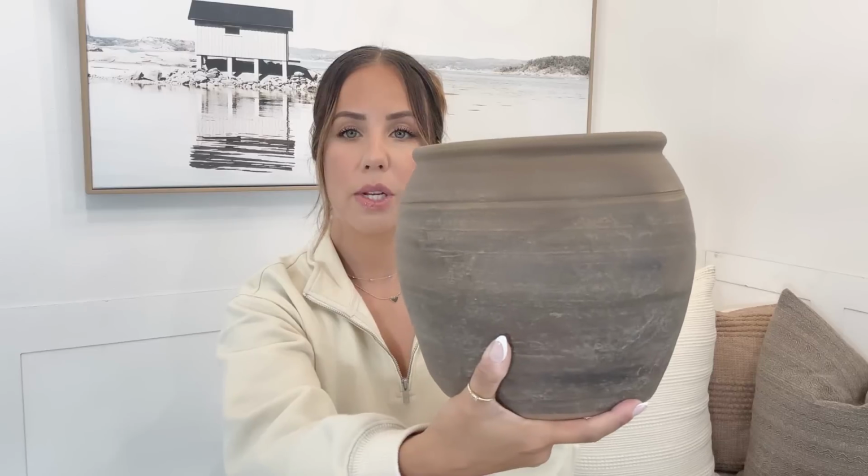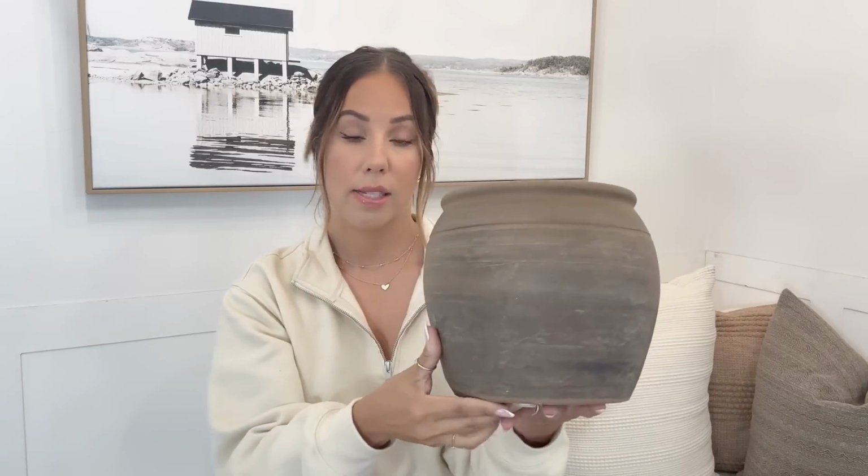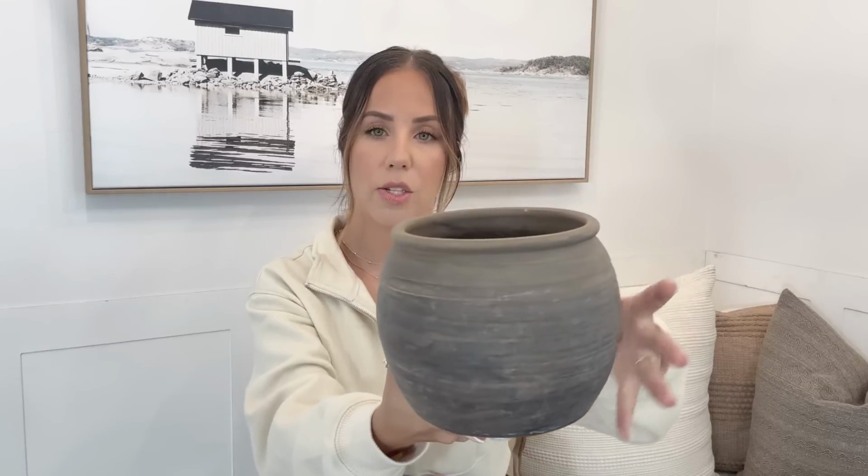It also comes in a beautiful black option, which also looks similar, like that vintage kind of look. So yeah, I was really impressed with this one when I opened it up. And then I also picked it up in the small, and the small is priced at $49. And I shared this one over on my Instagram with you guys, and I know some of you picked it up and said you really loved it. So this is just such a great option.